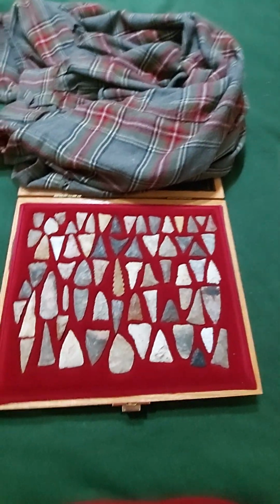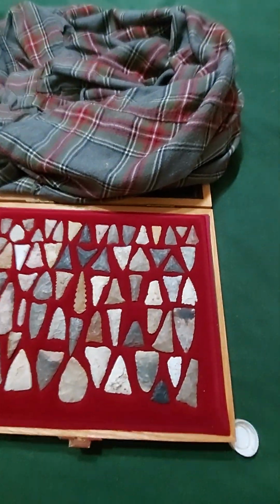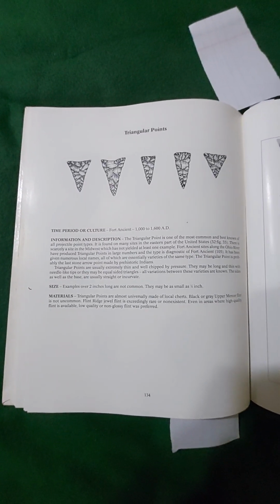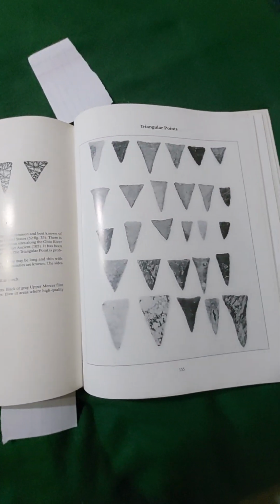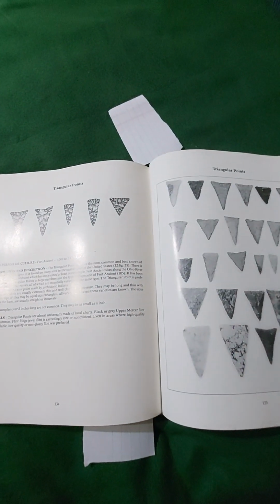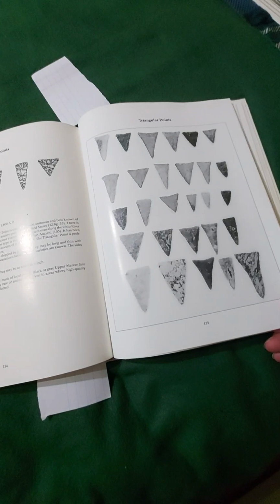So, back over here to our book, I'm going to show you a couple different examples of Fort Ancient culture points and some of the sources of flint for them. And you can see here in the book, these are all Fort Ancient culture, and you can see they're kind of triangle shaped. Like I said, this book has some really nice drawings and also has some good black and white pictures. So this is one type of Fort Ancient triangle point.